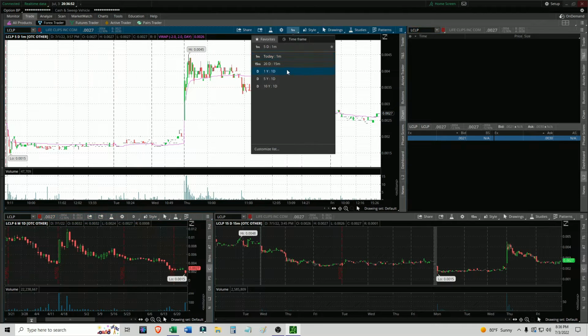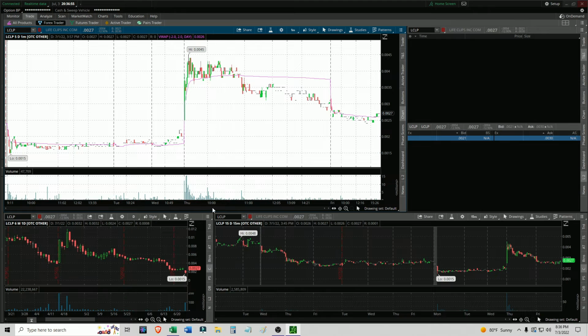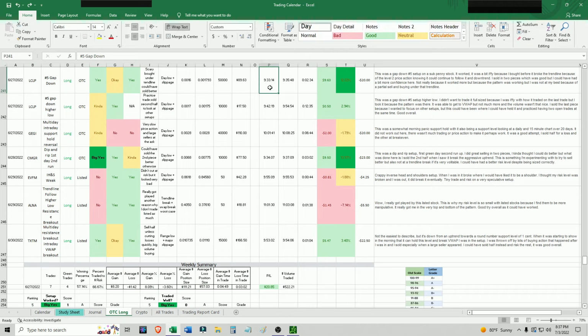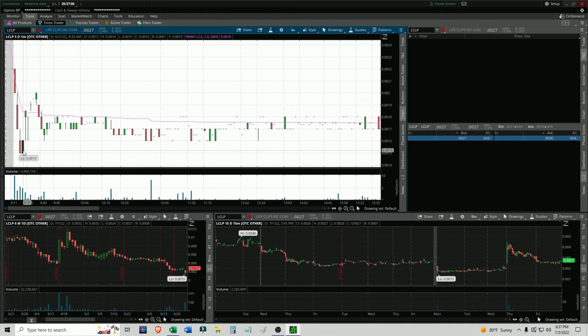Let's go back and look at the 27th. Oh, which is going to be right here. The chart looks kind of weird. All right, here's the move. I was in at 9:33 at sub penny 16. So that was right here at sub penny 16 at 9:33.